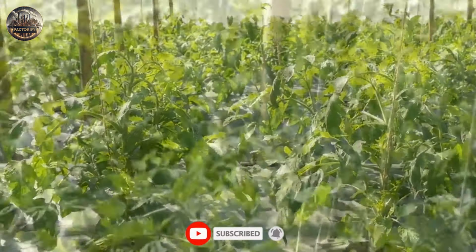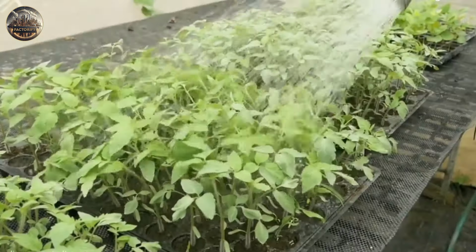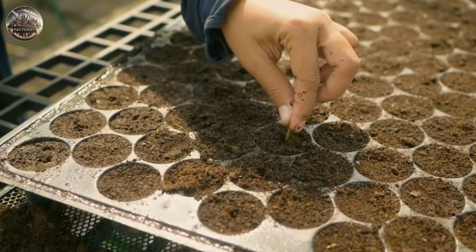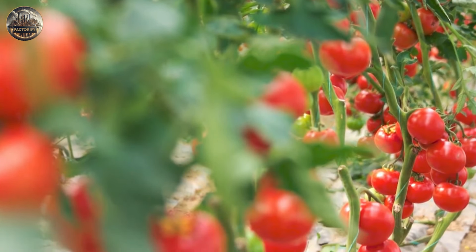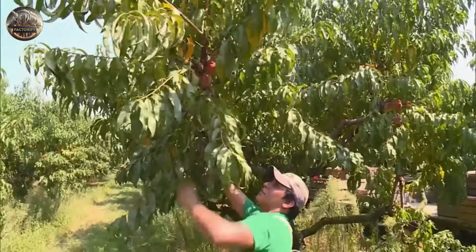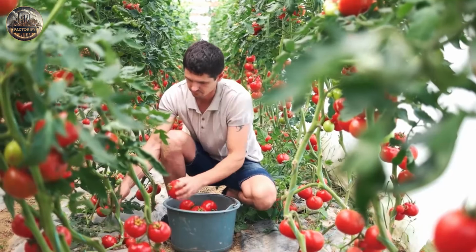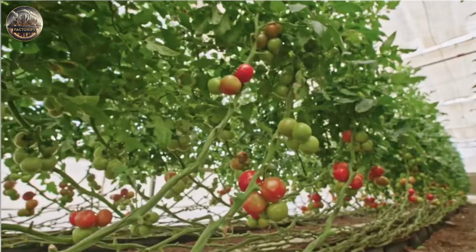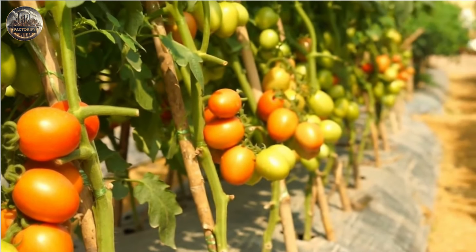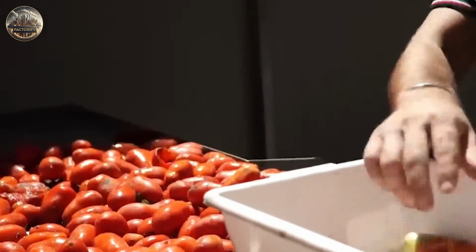These farms are carefully managed to provide the ideal conditions for tomato growth, from the precise irrigation systems to the rich, nutrient-packed soil. Every detail is taken into consideration to ensure the tomatoes reach their full potential. As the tomatoes ripen under the warm sun, farmers keep a watchful eye on their progress. They meticulously examine each tomato, looking for the perfect color, size, and firmness. Only the best of the bunch will make it to the ketchup production line.